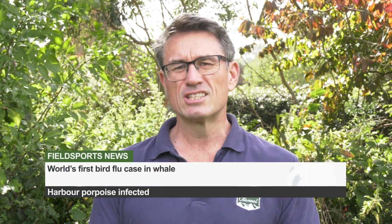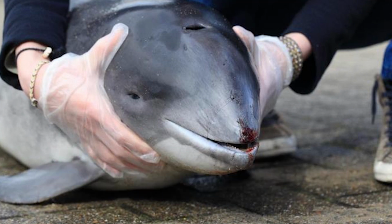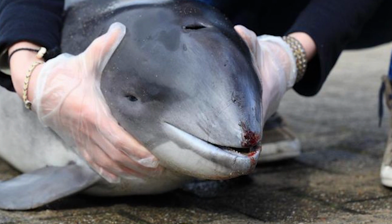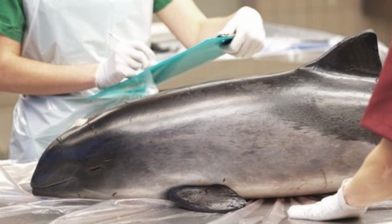Staying with bird flu, and in Sweden, vets have identified bird flu in a porpoise. The animal became tangled in seaweed in the south of the country. After it died, the Swedish Veterinary Institute detected influenza viruses in its organs, which it identified as the cause of death. The institute says it's the world's first confirmed case of bird flu in a harbour porpoise. Thanks to Per Holmseth for the story.